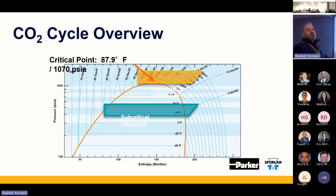And that's exactly what happens with CO2. Because at 87.9 degrees Fahrenheit, as opposed to the 75 degrees Fahrenheit that the Danfoss guy says on that YouTube video, we reach the critical point, and the pressure of CO2 is 1,070 psi. That's a lot. Or in the most technical term that I can say, that's a shit ton of pressure. And a lot of things can happen at that point.